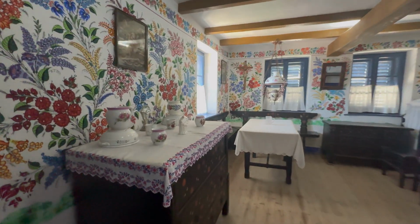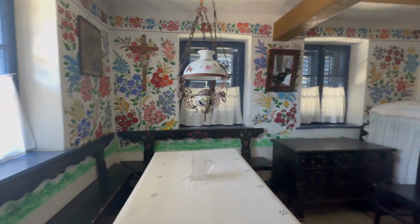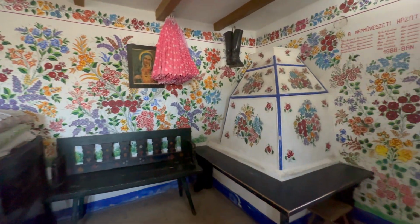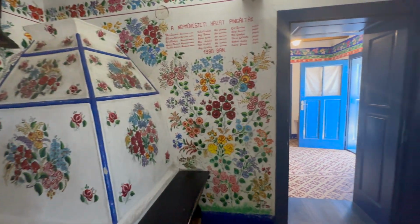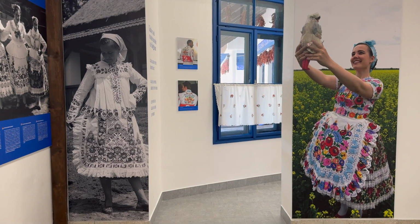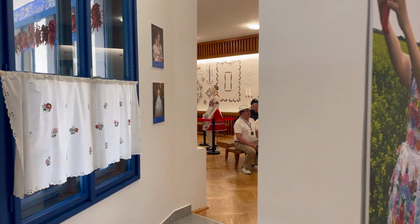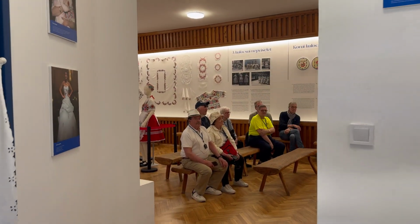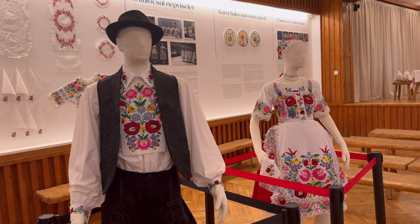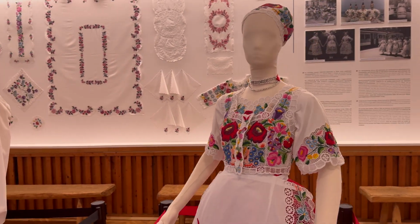After the dance performance, our guide took us into the museum. We walked right into this historic Hungarian house. It really gives you a great impression of how rural Hungarians lived. You can see painting, fresh florals all over the walls, as well as their outfits. Florals are just a huge, huge part of the folk art scene in rural Hungary, and they have some examples of the outfits that they have designed.